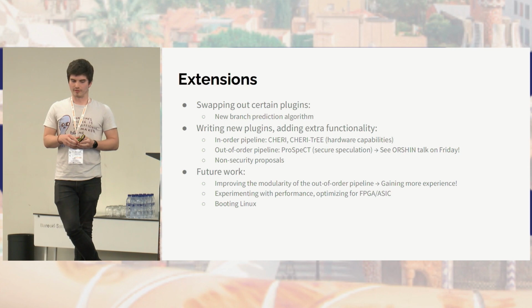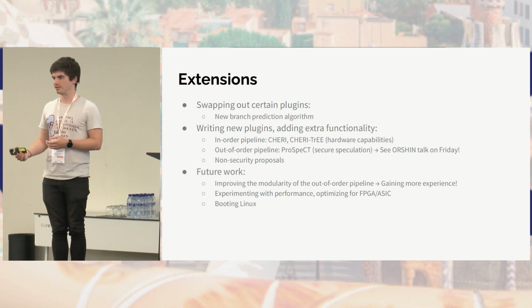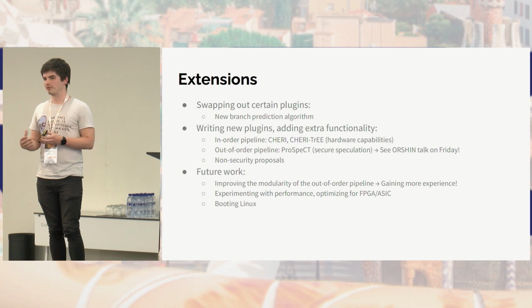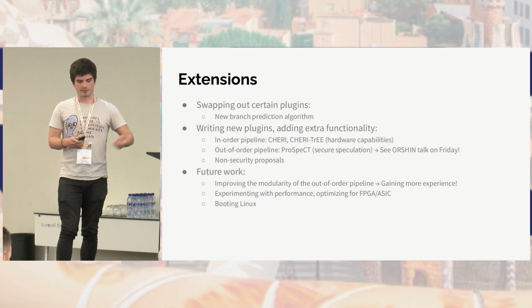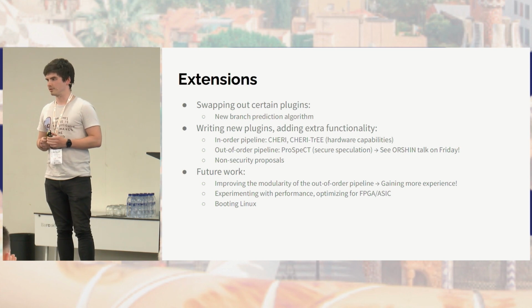We also don't have the best performance yet, but it would be interesting to optimize this a bit further. And then maybe Proteus could move from just being a prototyping architecture to something that could be considered for actual use. And we would also like to implement some additional features that would enable us to boot Linux, which is still not possible.